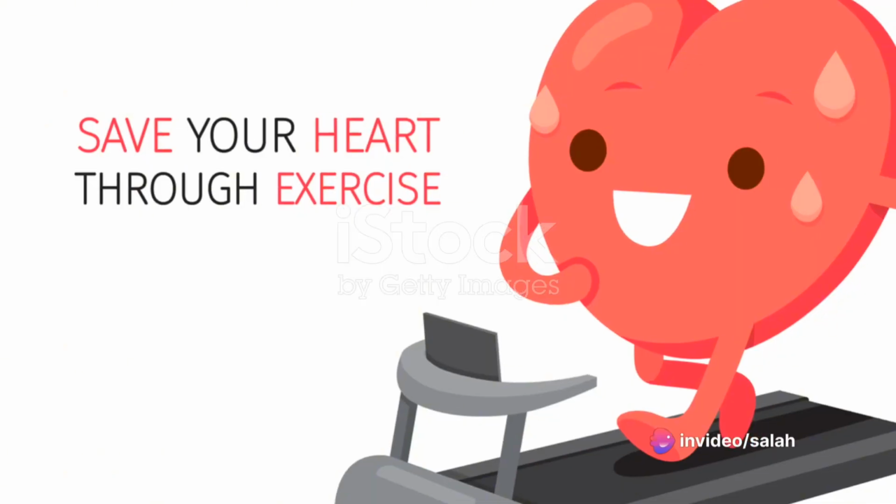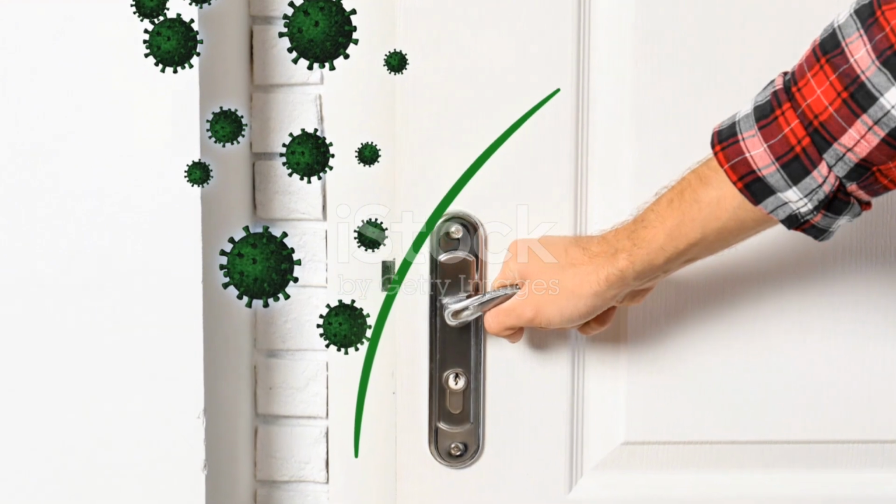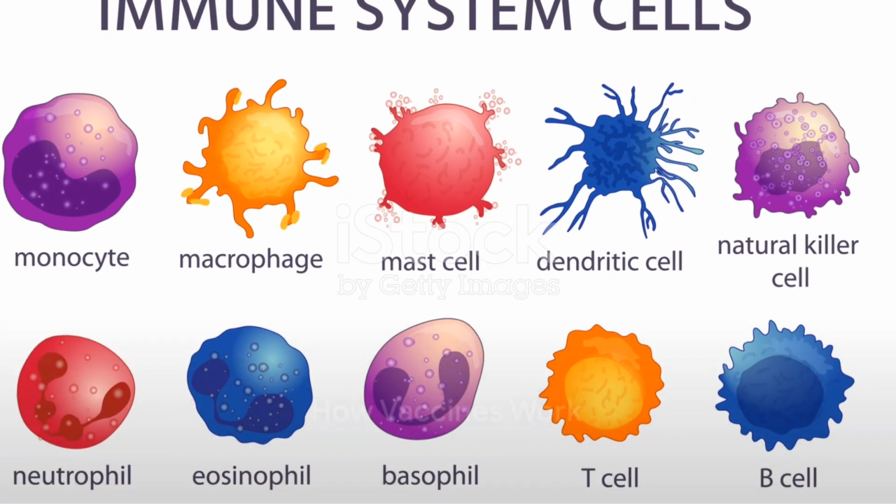But how can we enhance this system? That's where vaccines come in. And we'll delve into that in our next segment. Stay tuned. Now, you might ask, where do vaccines come into the picture? Well, let's dive right into that.